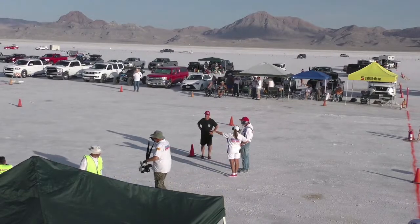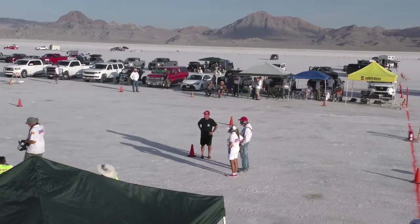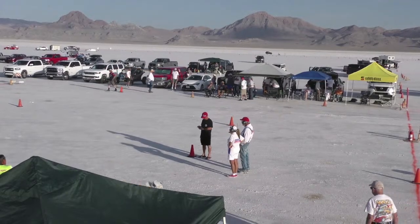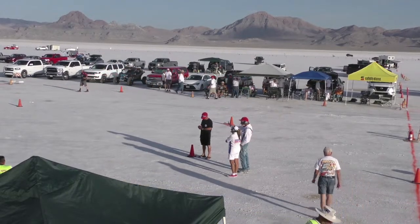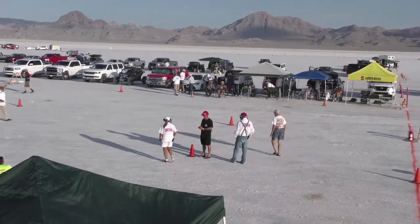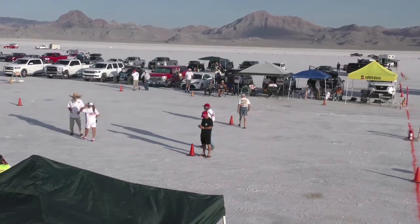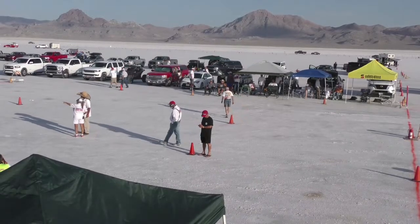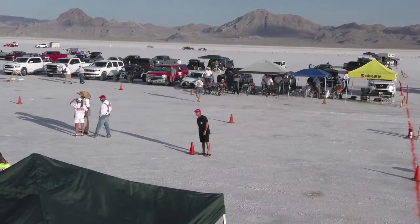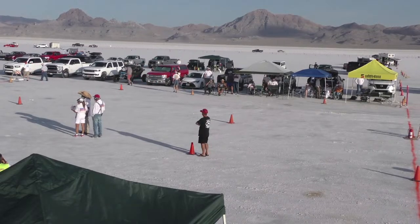Car number 1149, that is a double A blown fuel rear modified roadster, North of 49 Racing with T. Allen behind the controls. Class record is 248.043. Yesterday, 1149 qualified with a speed of 276.296 at mile 5.